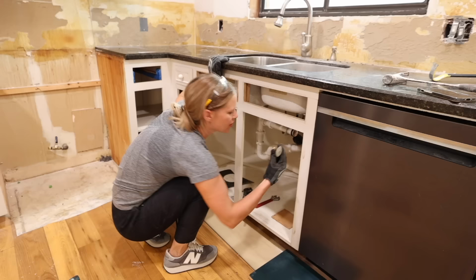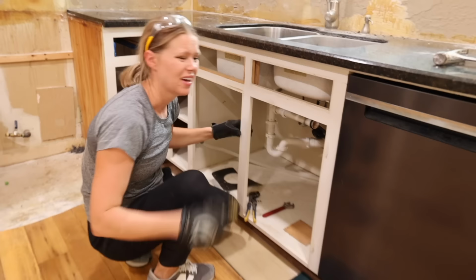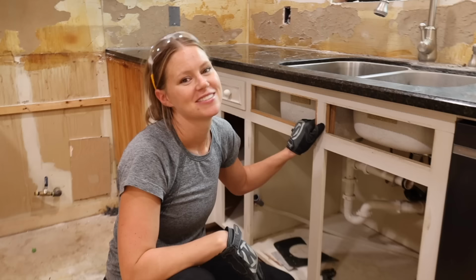Hey, there's the little broken piece. Okay, got that out. I think I have the plumbing. There's the hot water line, they have a copper line coming from the sink to the valve, which is weird because those are really easy to replace. Sometimes old houses are really frustrating.